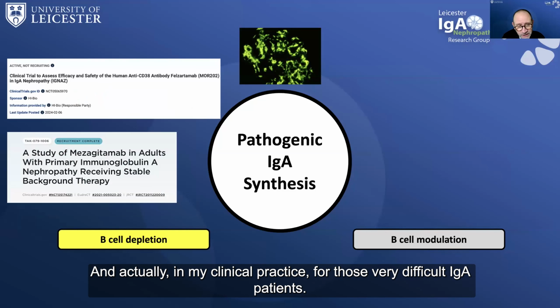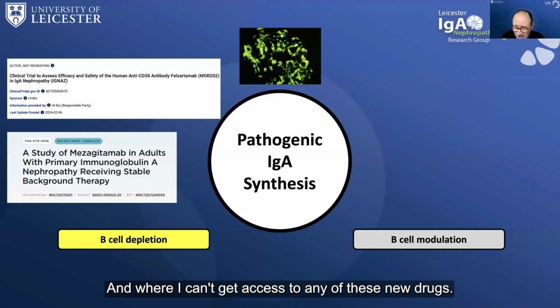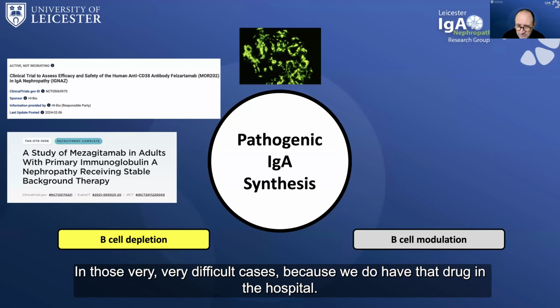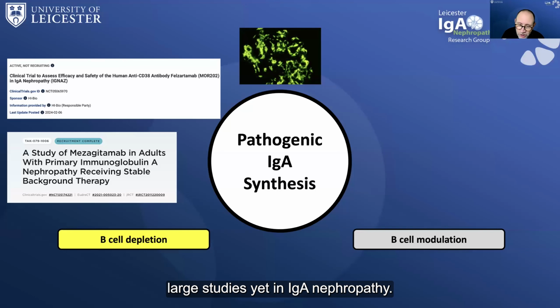And actually, in my clinical practice, for those very difficult IgA patients that are running into problems and where I can't get access to any of these new drugs, we have used daratumumab, which is a CD38 depleter that the hematologists use to treat multiple myeloma, in those very, very difficult cases, because we do have that drug in the hospital. And we've seen some very interesting and exciting results. So CD38 depletion potentially coming, but we don't have any large studies yet in IgA nephropathy.